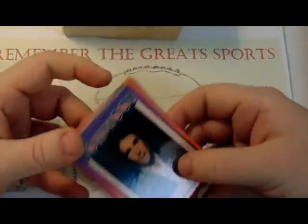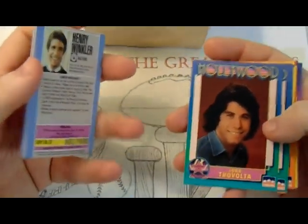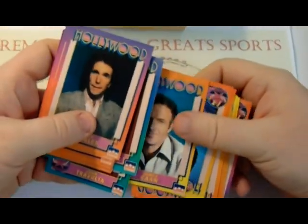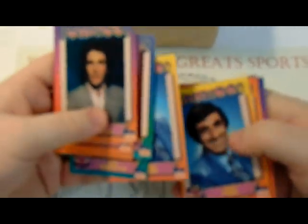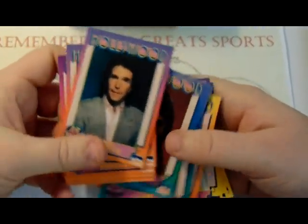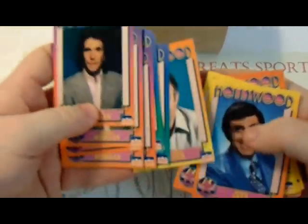Now, in that same booth, they had a Hollywood Walk of Fame box of cards, and they were labeled 10 for $1. So I bought a couple dollars worth, and what I did is I went through and I tried to find some people that I know that are still living. Betty White, Barbara Eden, Henry Winkler, John Travolta, Jamie Farr, James Caan.